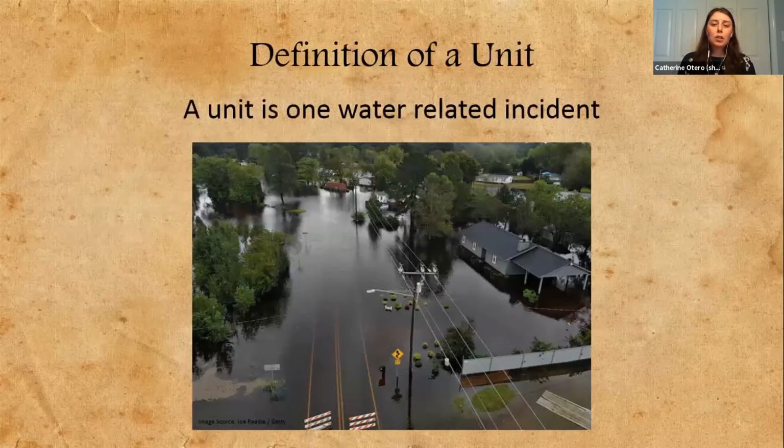And so a definition of a unit for this research is one water-related incident. So this could be a boil advisory, a water main break, or a boil advisory being lifted. But we break it down to this one water-related incident because we had some articles that had multiple incidents within them. And so we broke that apart by the location and the type of incident.